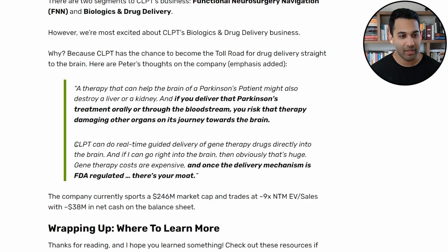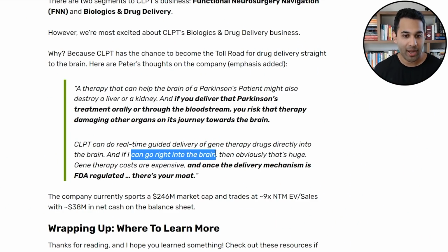So they fix one problem, but then create another. And that's not because we want them to work like that, but it's basically the best that we have. But if you have something like this CLPT, you can do real-time guided delivery of gene therapy drugs directly into the brain. And that way you're bypassing all the organs that you'll eventually shut down with these drugs. And you're delivering them right into where they're needed. So if they can go right into the brain, that's huge.